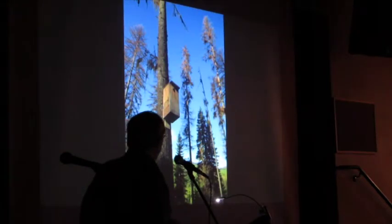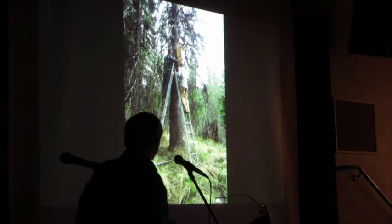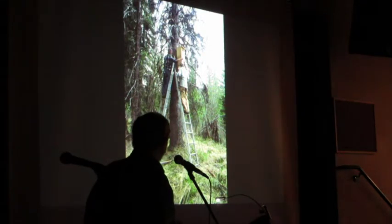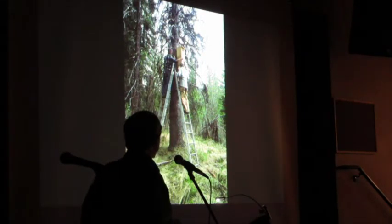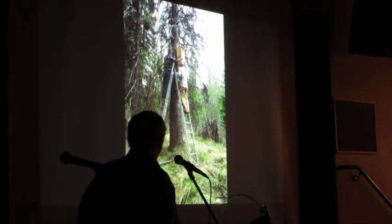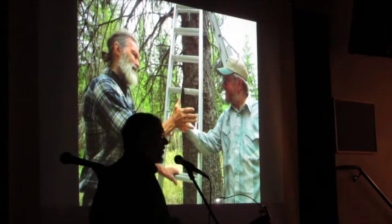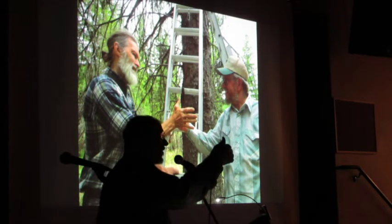So that's the first one we mounted. And that was pretty easy because it's a nice bare bole on the tree. This one was a lot more difficult. Uneven, soggy ground and limbs, and that's Harris Dunkelberger. It was tremendous help. That was a tough install. Way to go. Thanks again, Harris.